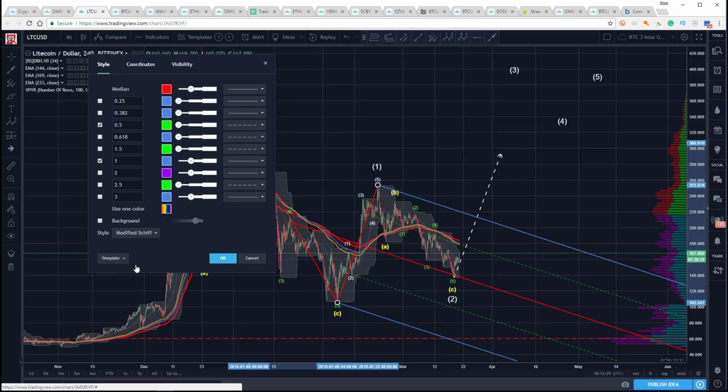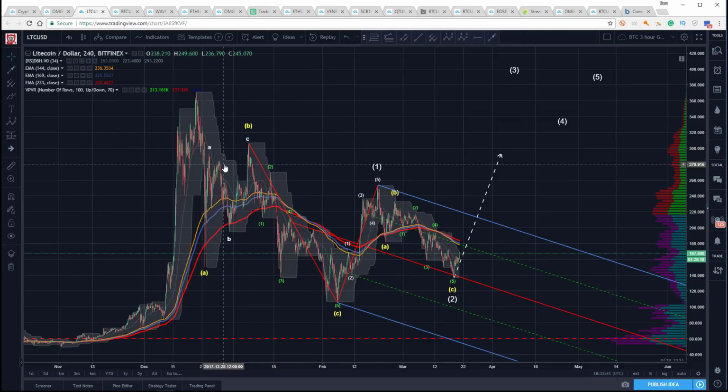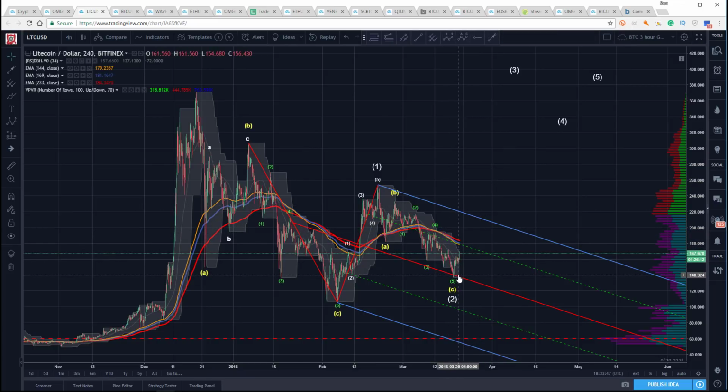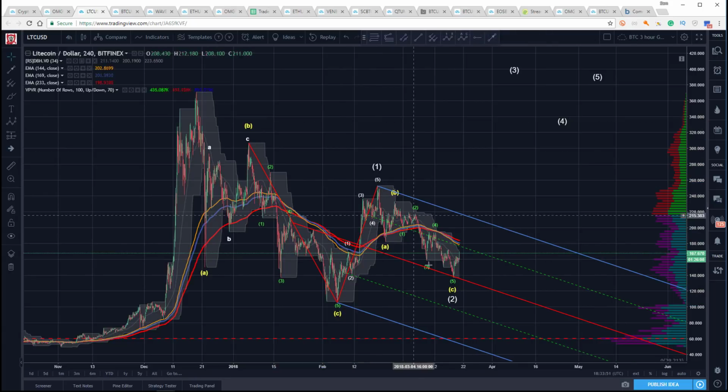Then we go to modified shift, and that's right to the tick, right? So pivot, pivot, pivot. We get this, right? Damn near to the tick. So you want to look for those. I mean, you're crazy not to, right?